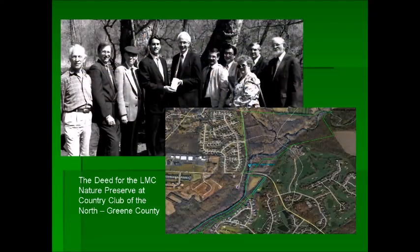But it was done in very large part through using a win-win approach where we balance out economic development with river conservation. The slide you're looking at here is a young developer, young Dave McKee, the fourth guy from the left, handing over a deed to all the riverfront lands at Country Club of the North back in the 90s. And that area is shown there on the lower right-hand corner. So particularly the larger developers really like the approach that we're not out there to shut them down. And we suspect that there's a way to find that win-win approach. So it's worked out very nicely for us.